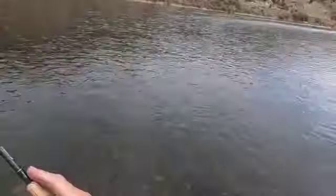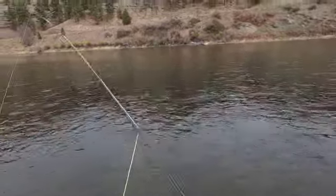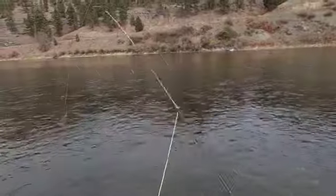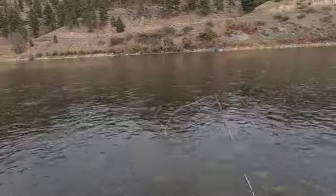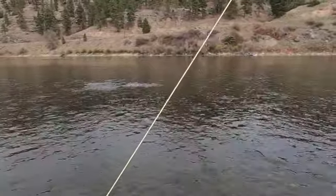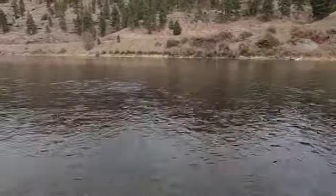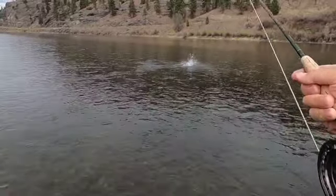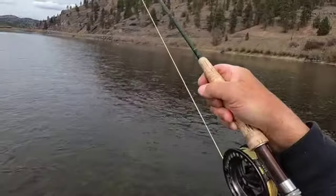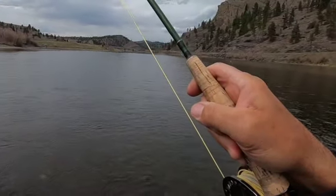I can't believe I haven't spooked this guy yet. Oh, that's a huge fish, too. Right next to me. That's a nice fish, too. Please, got him. Oh my gosh. That is unbelievable. Oh my gosh. Unbelievable.